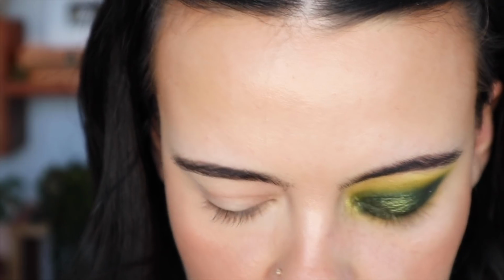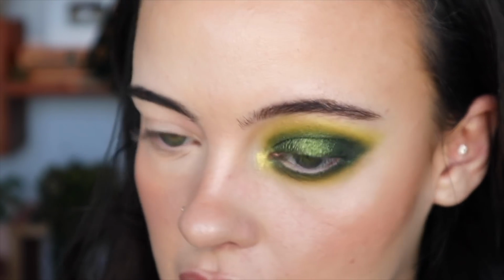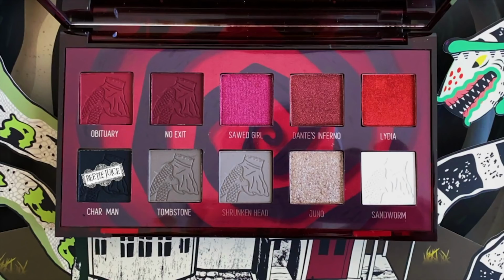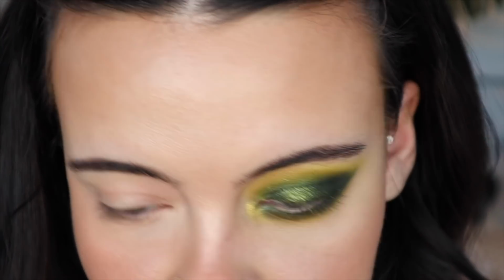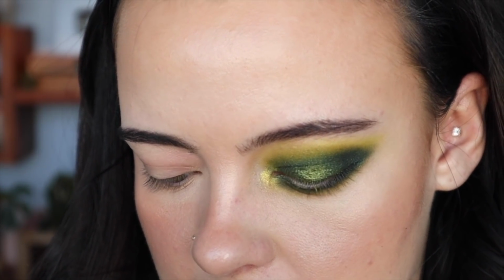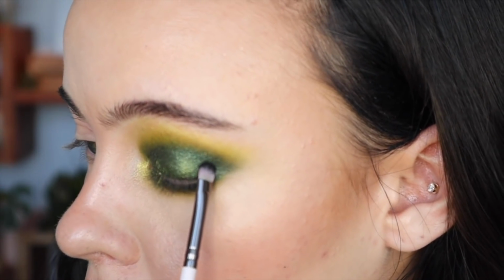And now I'm just going to refine the edges of the look, just make it all nice before I add some mascara. Just kidding, actually, I'm not done. I now am going to take the black from the other palette. This is the shade Charman, which I think was my favorite character out of the waiting room. And I'm going to define the outer corner here, bring a lot more depth into here, and it's also going to add more dimension.